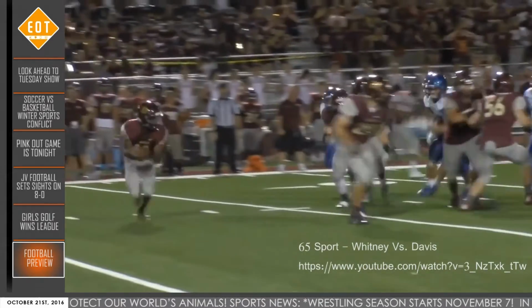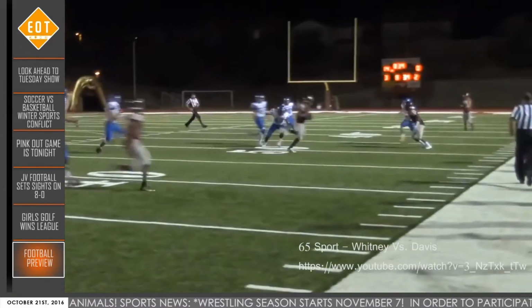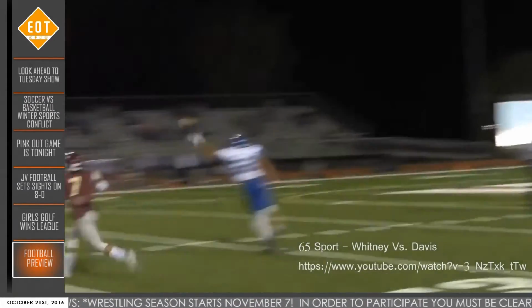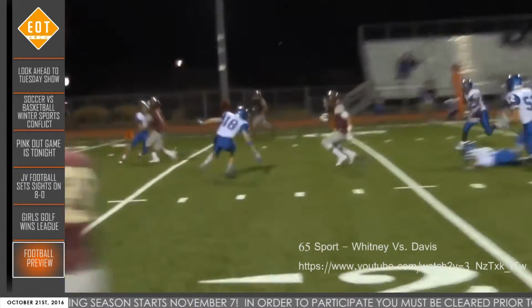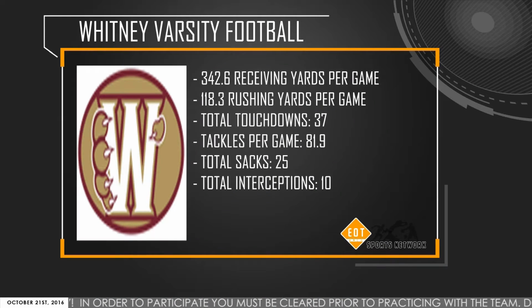Well, the Wildcats come into this game with a 6-1 league record and are currently ranked second in the CVC, while Roseville is third. Whitney has allowed the fewest points in league so far at 55, and they also put up the second most amount of points in league with 169. They are averaging over 300 yards passing per game and over 100 yards rushing per game. Their defense is equally impressive with 10 total interceptions and 25 total sacks. Needless to say, Whitney is not very good.